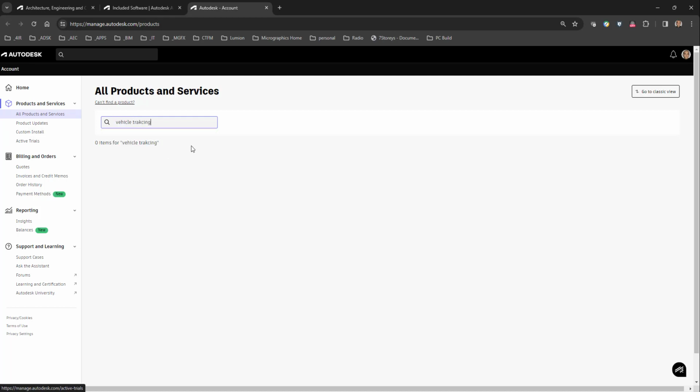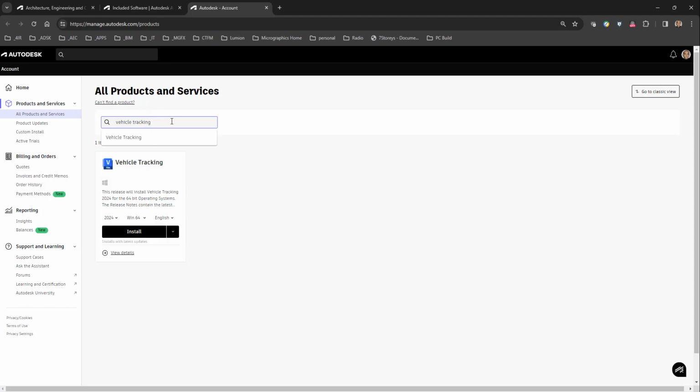Vehicle tracking is where you can see the articulation of vehicles. So if you go around a corner with a truck, what sort of space do you need on your road? That is available uniquely within the AEC collection as well. And we've got bridge design.